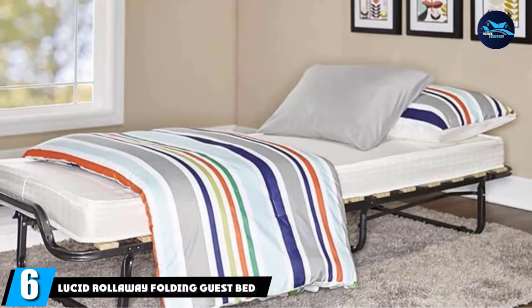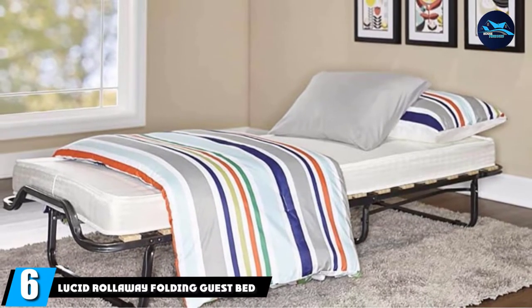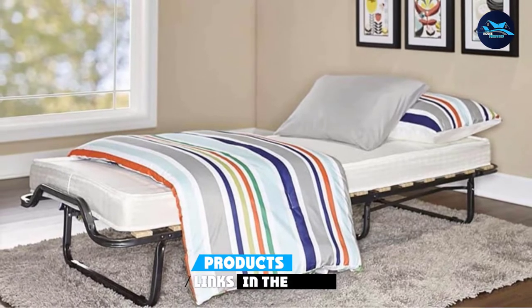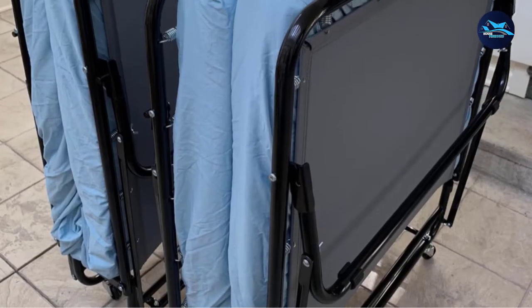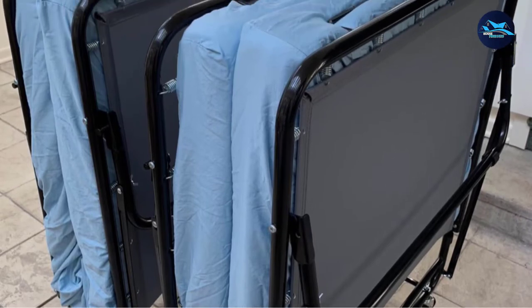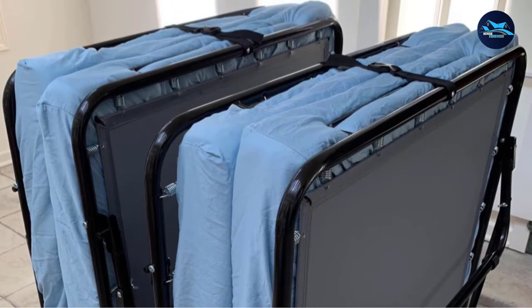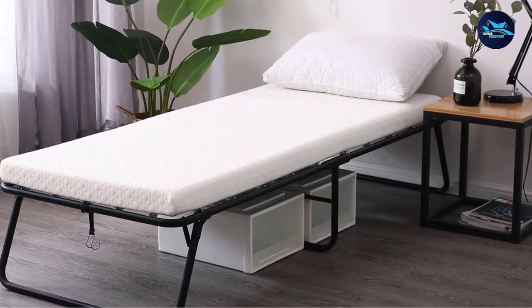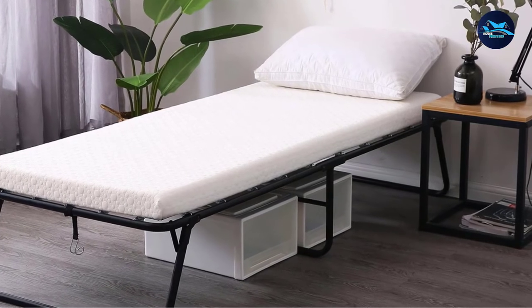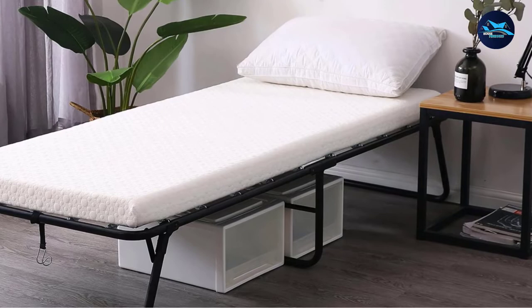The number 6 position is held by LUCID Rollaway Folding Guest Bed. The Rollaway Guest Mattress is soft and ultra-supportive with a medium-feel mattress featuring 1 inch of memory foam and 3 inches of support foam. Quickly pull out the bed for guests or children, then fold and roll away for super easy storage. With its easy assembly, locking wheels for safety, and CertiPUR-certified memory foam with no harmful odors, this bed is safe for children.